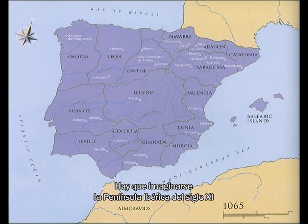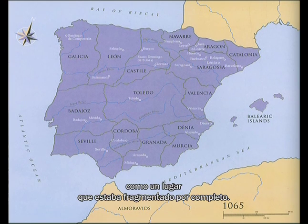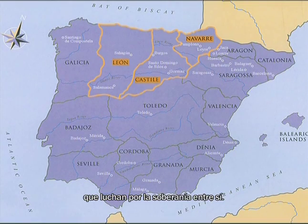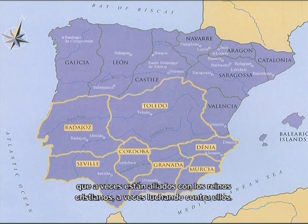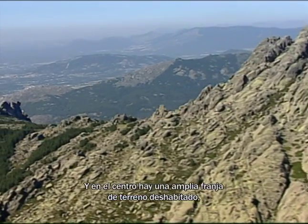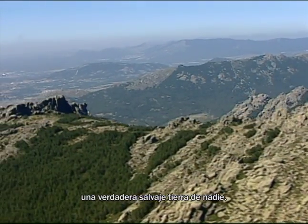You have to imagine the 11th century Iberian Peninsula as a place that was completely fragmented. In the north, there are these feisty little Christian kingdoms who are fighting for sovereignty between themselves. In the south are a number of Islamic kingdoms who are sometimes allied with the Christian kingdoms, sometimes fighting against them. And in the middle is this broad swath of land, which is uninhabited, a real wild no man's land.